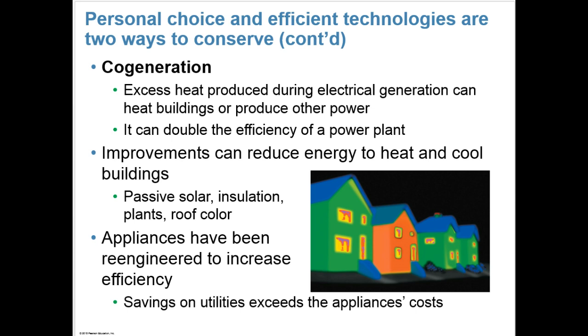Improvements can reduce energy to heat and cool buildings, like passive solar, insulation, plants, and roof color. Appliances have been re-engineered to increase efficiency, so that savings on utilities exceed the appliance costs.